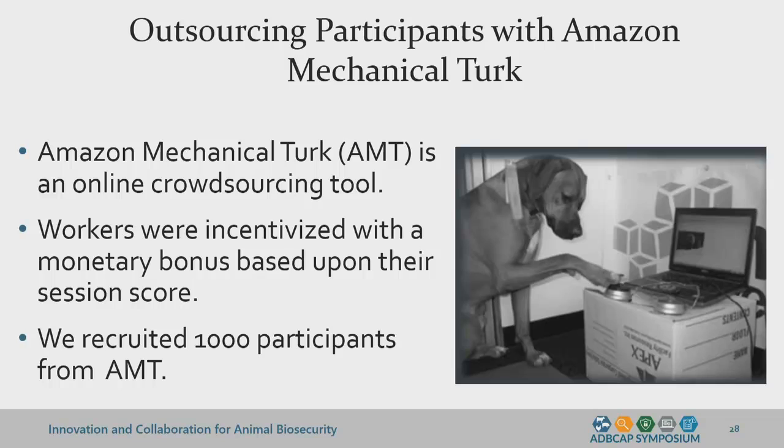Hopefully not any of these puppies were in there. My Labrador might join the workforce if he keeps stealing the cat food. I'll have to put him to work.